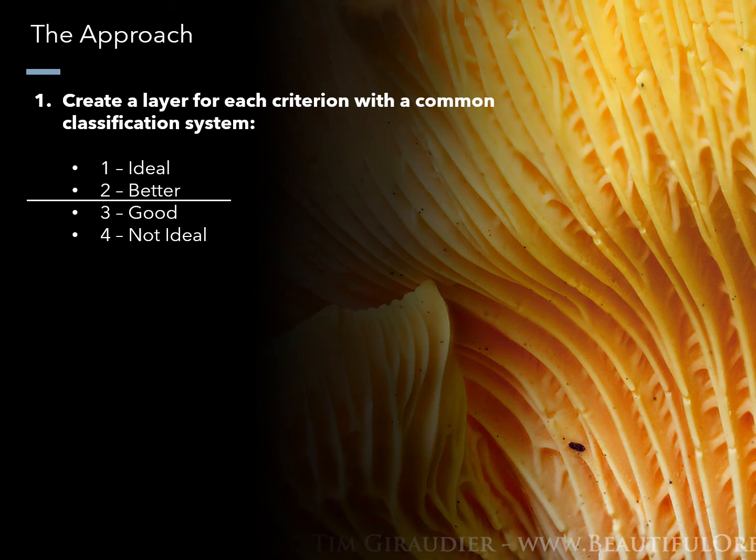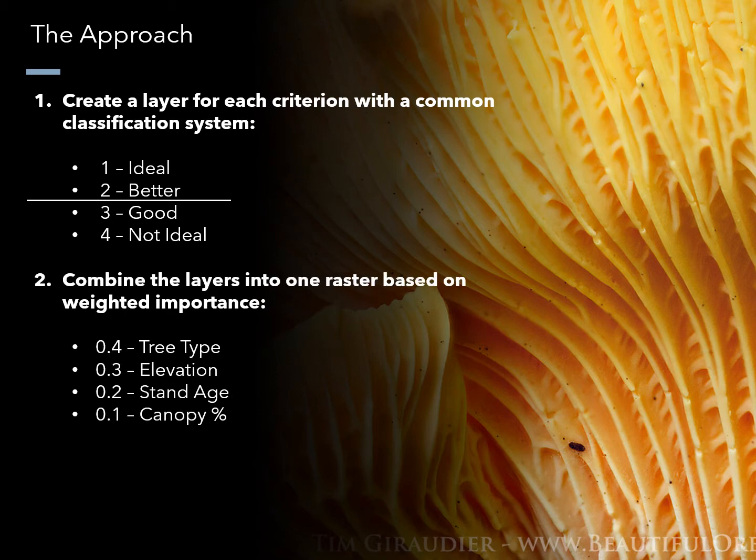My approach was to create a layer for each criterion with a common classification system from ideal to not ideal, and then combine the layers into one raster dataset based on their weighted importance. And I realized I kind of made this confusing by using the term better. In this project, better means better than good, not better than ideal. So sorry for making that kind of confusing.